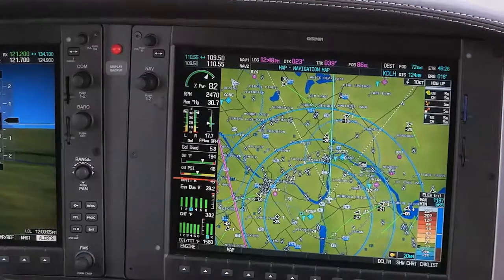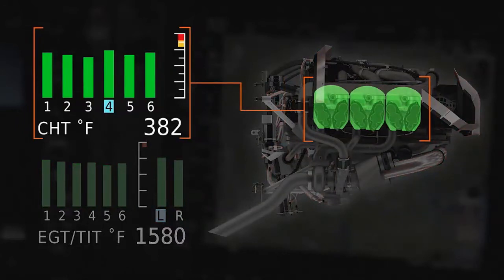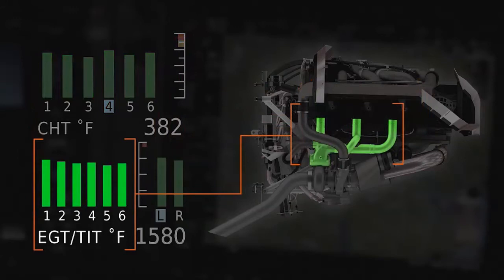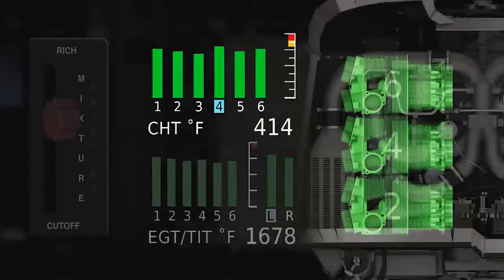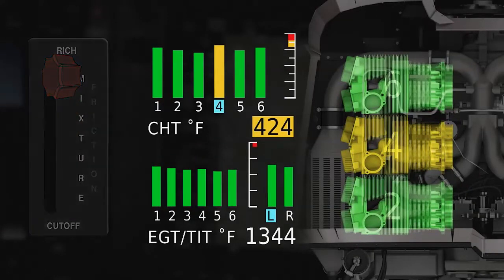When thinking about engine temperature, especially in the climb, you'll want to focus primarily on cylinder head temperature, or CHT, as your primary metric. Exhaust gas temperature, or EGT, doesn't really tell you how hot your engine is, but it does give you an idea about the direction your engine temperature is headed, warmer or cooler. Anticipating the trend of your CHTs and taking appropriate action before temperatures get out of hand is very crucial.